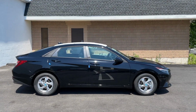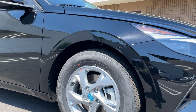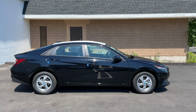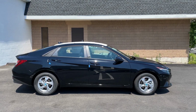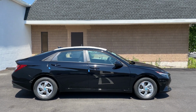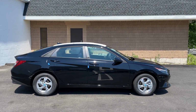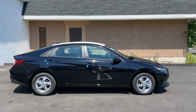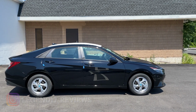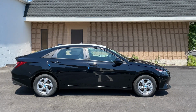Here is a side view of this SE trim, and definitely the rims scream base trim. The size of those wheels is 195/65/15, and those wheels don't have any crazy design to them, and this is of course expected from a base trim. The window trims, or the window sills, are going to be finished in flat black, and this car has a ton of aggressive and sharp lines, but it's definitely very hard to see those sharp lines with this Phantom Black color. And this one does not have a sunroof, which is expected from a base trim. No turn signal indicators. It does have a shark fin antenna. But let's go ahead and move to the back of this SE trim, and I'll show you how it looks from the back.